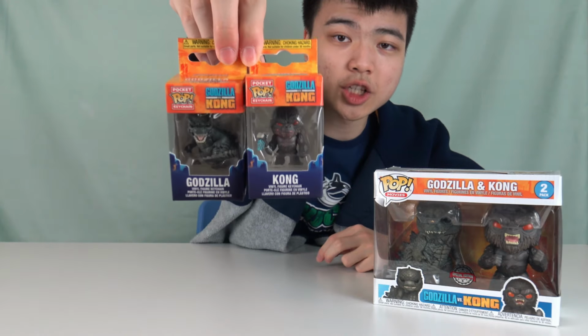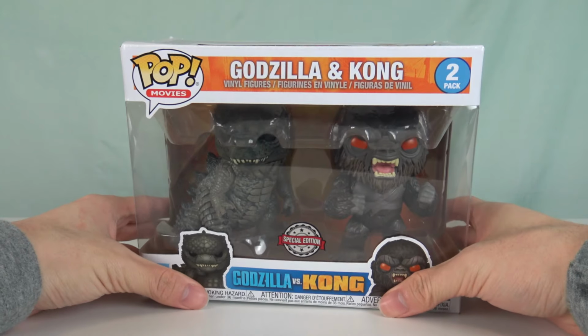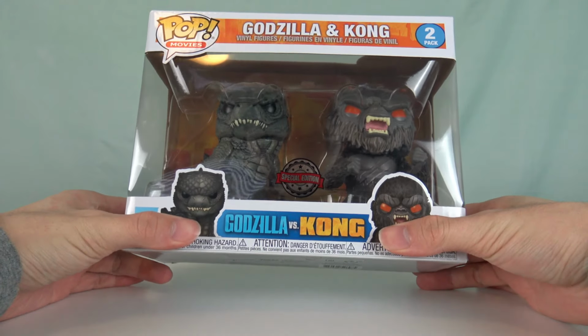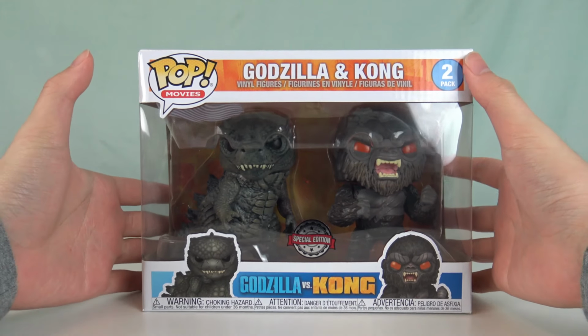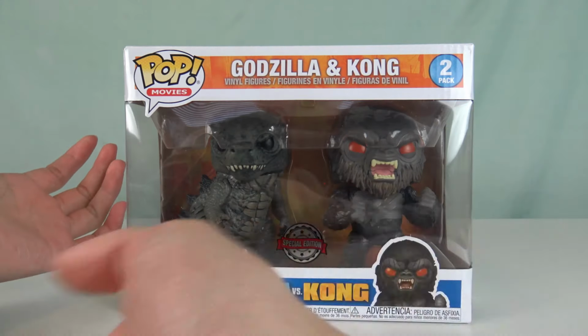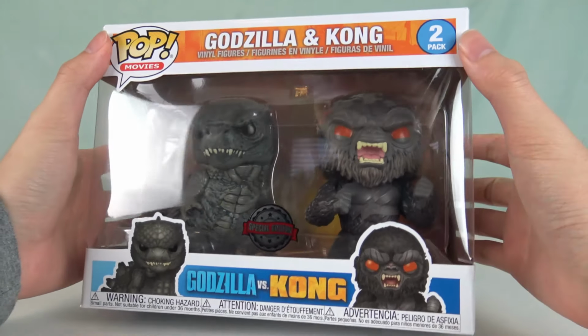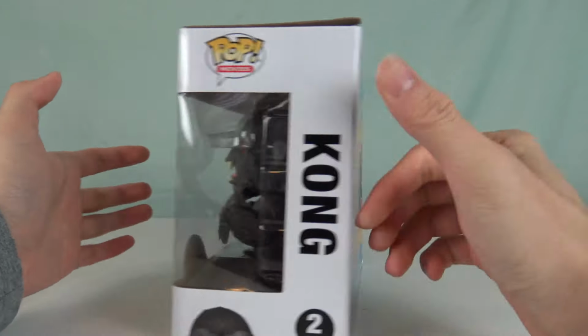And then we're going to take a look at the two keychains that Funko has put out. Of course, Godzilla and Kong. Let's get started. Let's take a look at the double pack, and then we'll look at the keychains. So here's the double pack. As I've said, it's essentially just the regular Godzilla and the battle-ready Kong. The only significant difference here is the packaging style. So that's pretty much the only difference.